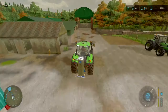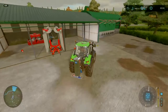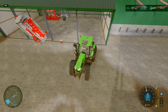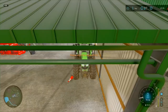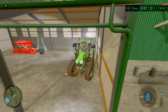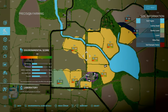And there we go, back at the farm now. Getting quite late on the day now, so I think we need to have a bit of a dinner as well. Perhaps go to the pub, have a cheeky meal, but let's go over here a bit more. But now, let's have a look at our soil.